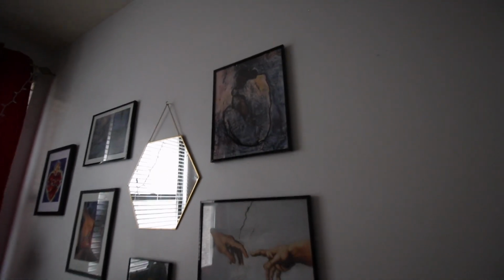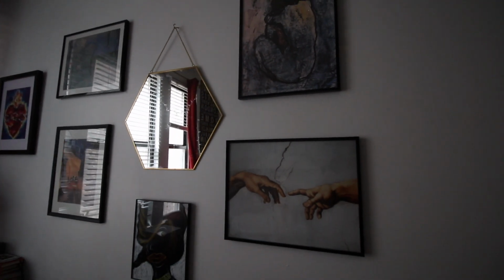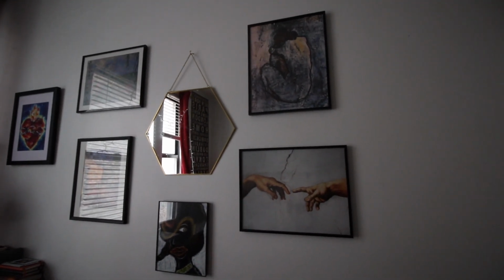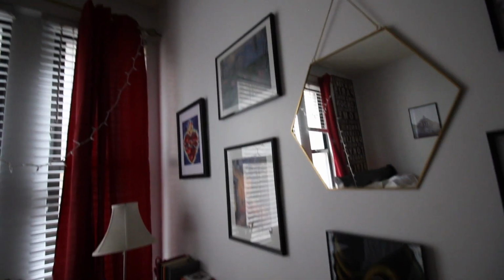And then here are, when I first moved to New York, I remember moving into my dorm room and I had an empty wall. So I was walking down by Columbia University and they were selling prints. And so I picked up just really beautiful art.